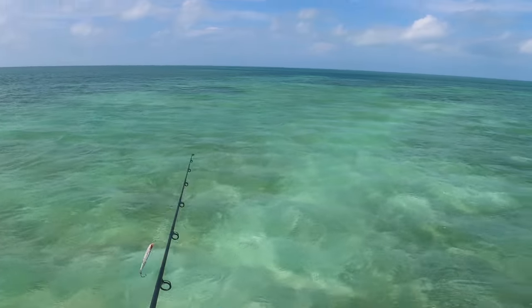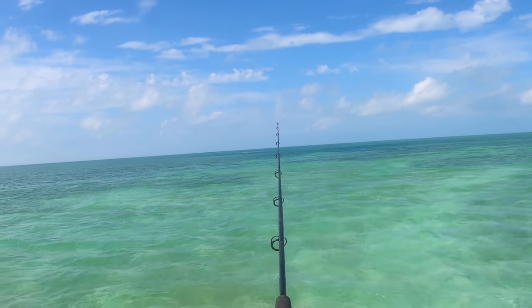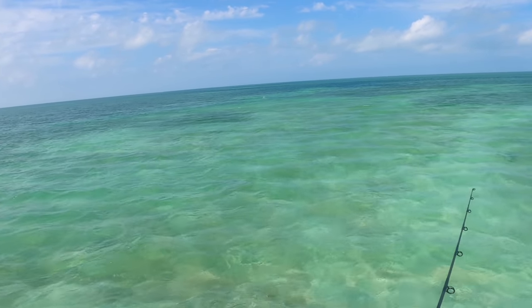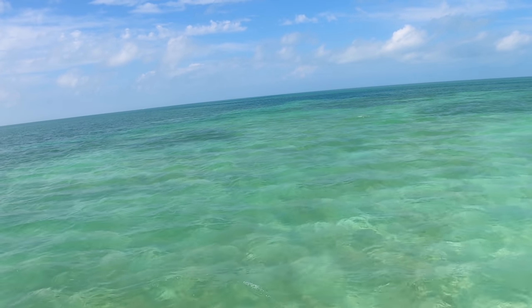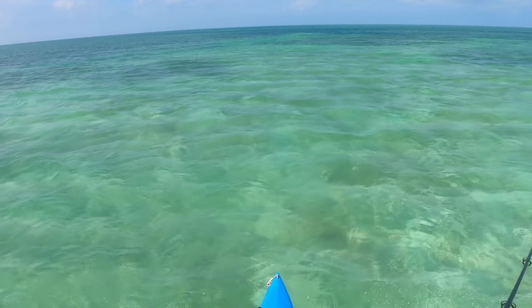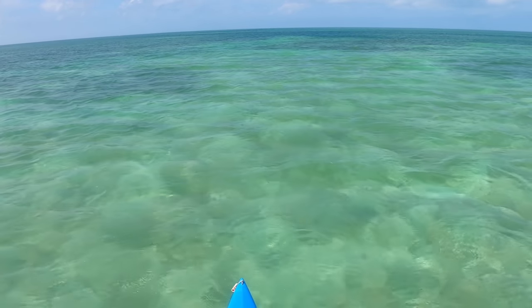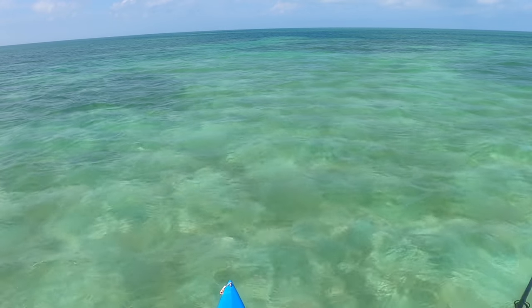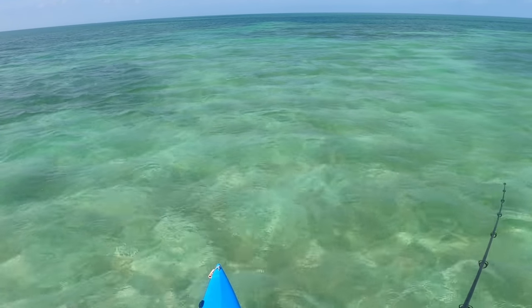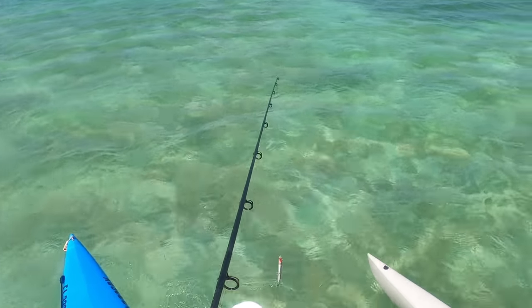Oh, little needle fish. This lure I can launch a mile. Oh, whoa, he wanted it. Come back. I didn't even know what that was, but it smashed at it. Missed it though. Oh, it's coming. It's coming. Oh, two of them. Three of them.